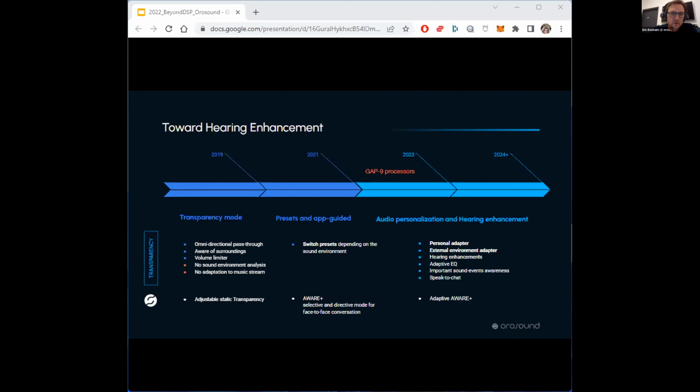And so at the beginning, static transparency did that, and the implementation used the same topology as for static ANC with low latency, but then it suffers from the same drawback. So the processing is omnidirectional, so there is no real adaptation to the sound environment. And what we can do is just add some limiters that can protect the user by clipping the level of noise that would be returned. So that was the first step.